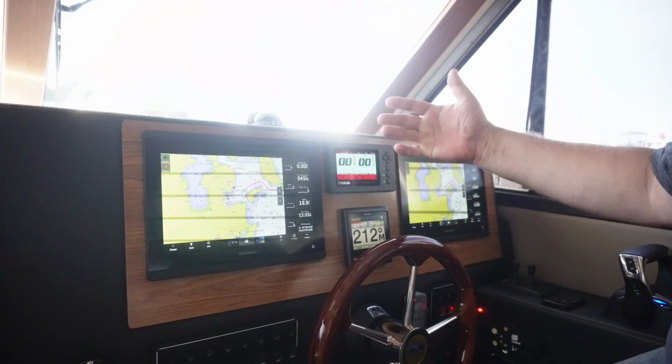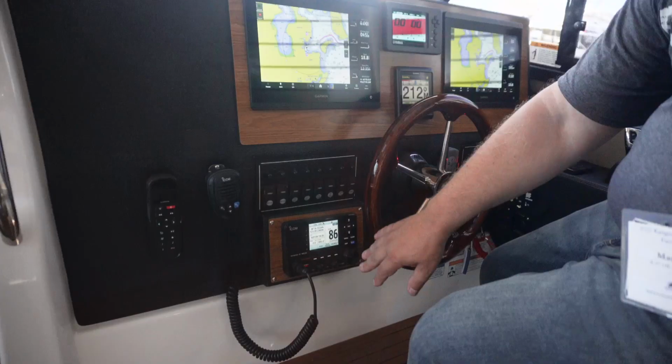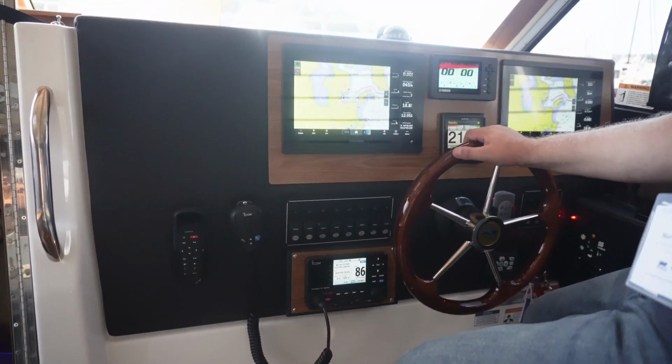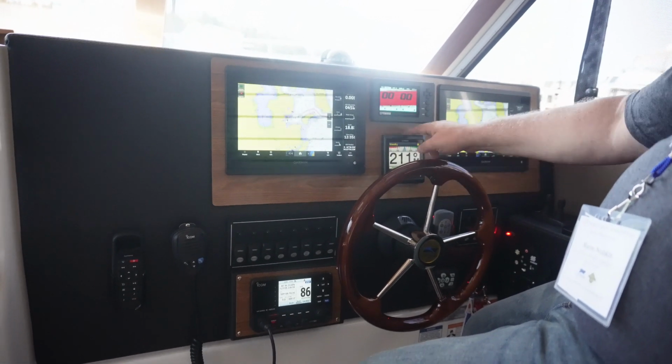So on the helm, very similar to the R27, it's just got more space. It's got a bigger VHF radio, easier to see the knobs and stuff on it. Two screens, which I really like. I wish I had two screens. Looks like 8612s. Yamaha display set up for both engines.